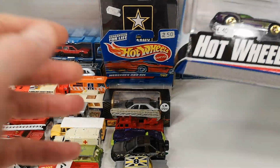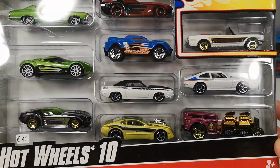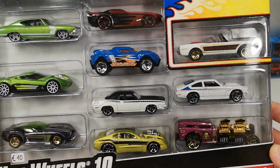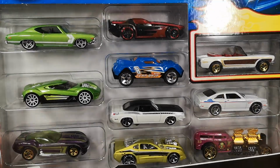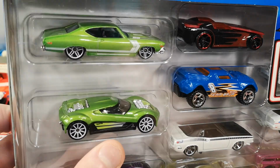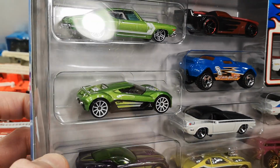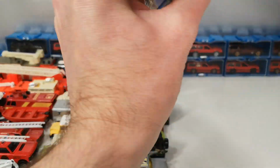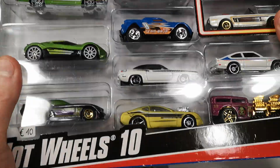And he also had some Hot Wheels 5-packs and 10-packs. This is a 2010 Hot Wheels 10-pack for €10, so €1 per vehicle. Mostly American and fancy cars in here, and one Mitsubishi, which I originally thought was a Hot Wheels original, but then I noticed the Mitsubishi logo. That looks quite good, actually. Here's what the back looks like. Not really that interesting, so let's take a look.